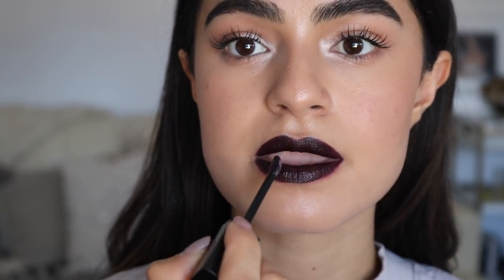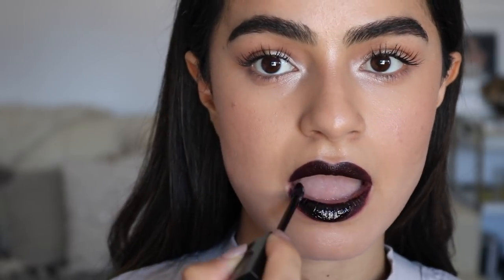Bye, guys. I'm actually super curious about the lip gloss now because I haven't used this one yet. So I wanted to show you guys what the gloss would be like on top. It's literally the perfect match.